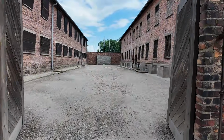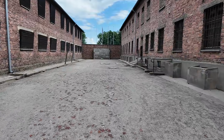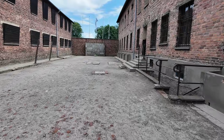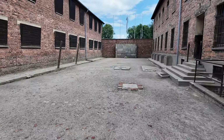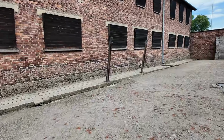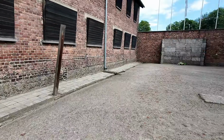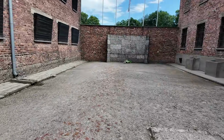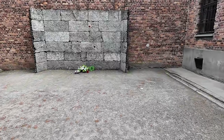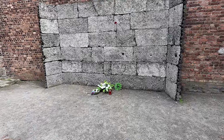So let me show you one more thing. This is the Wall of Death. A lot of people were executed here in front of this wall. You can always see some flowers, and also people were executed on those two poles. It's not complete, but it's just two wooden poles. They used to be hanged here. And you can see the Wall of Death. People were executed here too. So let's give them some respect. Few seconds of silence.